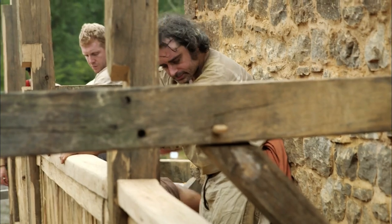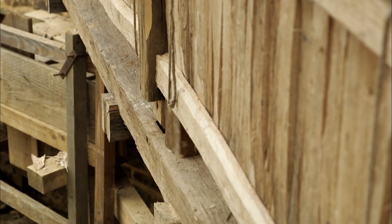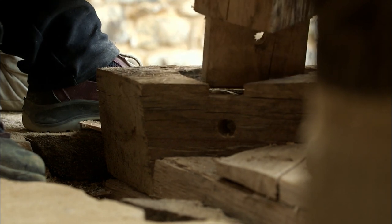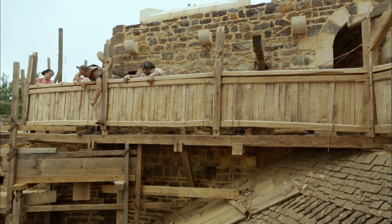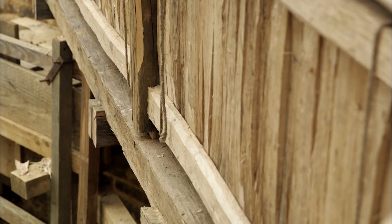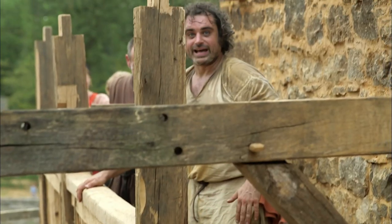Here we go. Chocks out. C'est bon, Nicolas? And the gallery's in place.